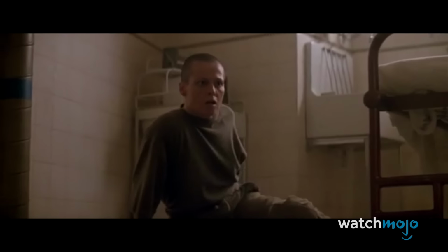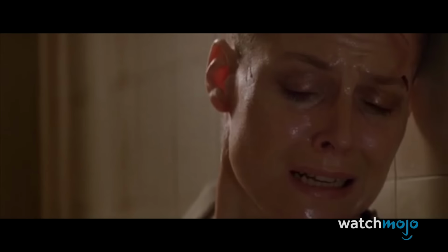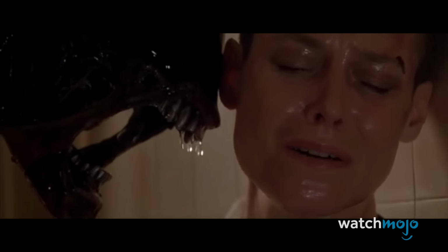But there are some good things going for it, and there are many well-constructed sequences that showcase the obvious talent brewing in the young director. The visual of the Xenomorph approaching Ripley is obviously iconic, and the movie contains one of the greatest chase sequences in the entire franchise.